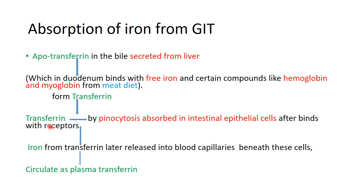Now the transferrin is absorbed by pinocytosis into the intestinal epithelial lining after binding with the receptors. So iron from the transferrin is later released into the blood capillaries beneath the cells and circulates as plasma transferrin. So what is transferrin? It is a protein, apotransferrin plus iron. Apotransferrin is secreted from the liver. So the liver functions should be proper to not have anemias.